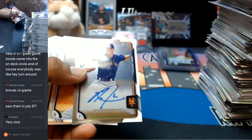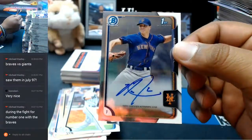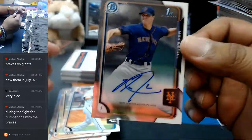Well, there's the auto right there. No more holding our breaths. It is Max Wotell of the Mets.